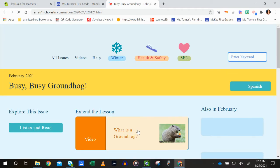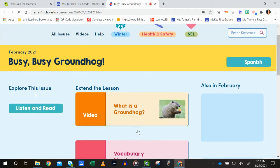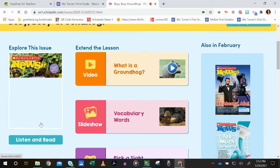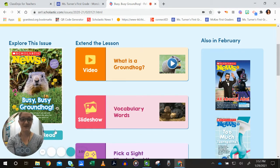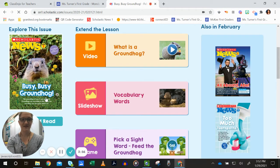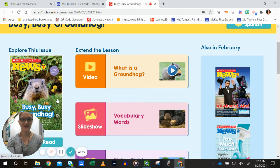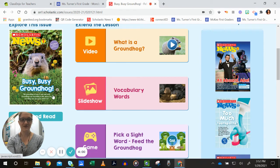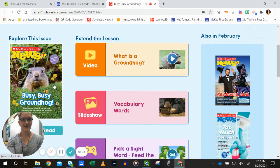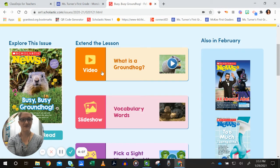And from here, you are able to, it's going to have the picture show up in just a minute. You are able to listen to and read the Scholastic News. And then built into the Scholastic News, there will be links to videos, games, vocabulary, different things that will add to it. So we also have some of those things here.